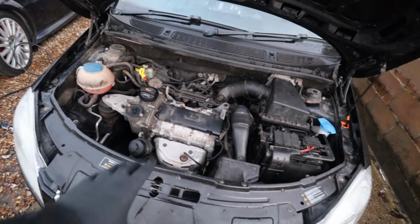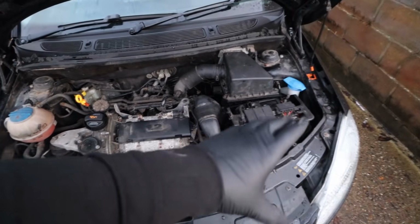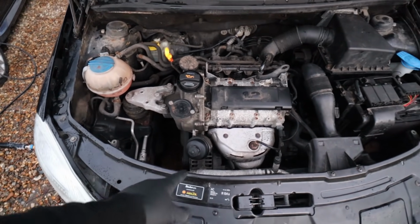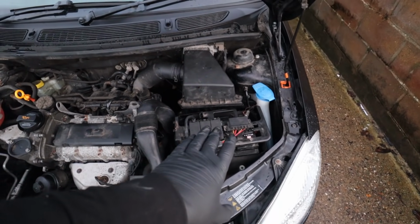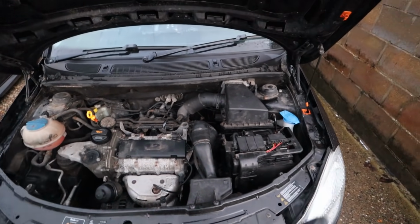Once that's clean, I'm going to come in here and cover up my alternator, which is just here. There seem to be some people that say that you need to cover up things like batteries and alternators. Some people say you don't. For the sake of it, I'm going to put a carrier bag just over the top of that, so I don't spray any water directly into it. I'm not going to cover up the battery because I don't think that matters at all. So the only thing I'm going to try and protect a little bit is the alternator, but everything else is going to get a coat of degreaser.